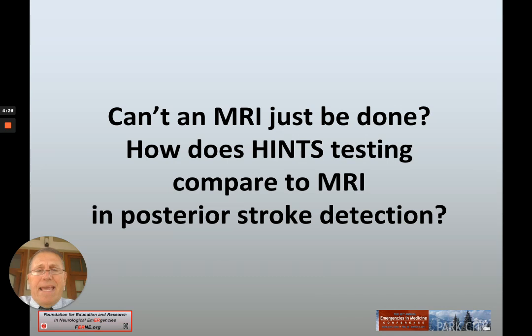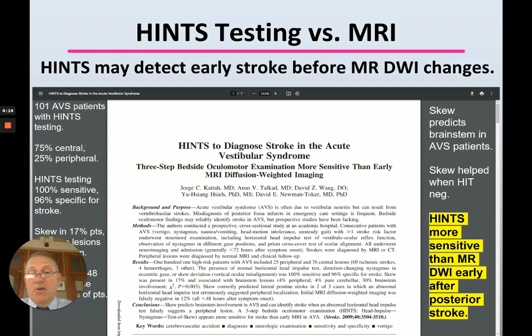So the question is, can an MRI just be done in the acutely vertiginous ED patient? How does HINTS testing compare to MRI DWI testing in posterior stroke detection? So we have a study by Kattah that addresses HINTS testing versus MRI testing. And the conclusion is that HINTS may detect early stroke before MR DWI changes occur.